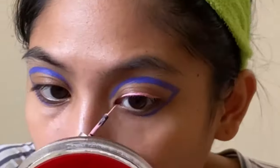For the inner corner, yung ganun talaga, ang gagawin natin is mag-eyeliner ka nang naka-open yung mata mo, friend. I know, scary. Baka matusok mo yung mata mo, but trust me, hindi siya masakit. Yes, matutusok yung mata mo, but hindi siya masakit.